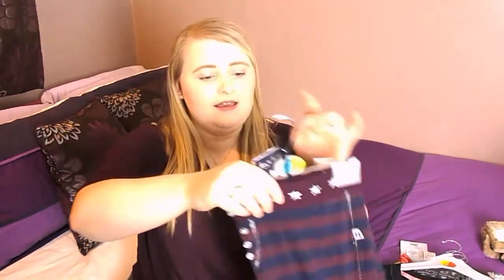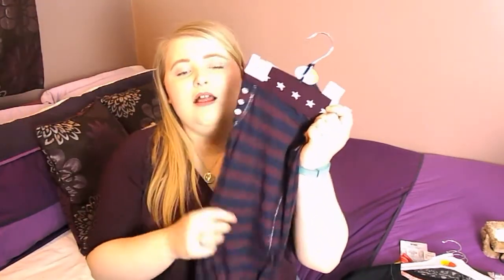The first pants I picked up are from their Love to Lounge wear, and they're literally just little leggings.